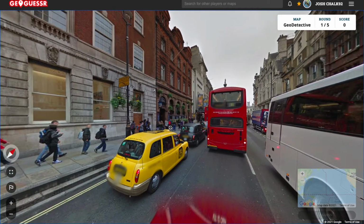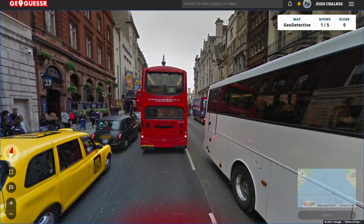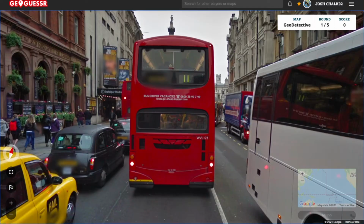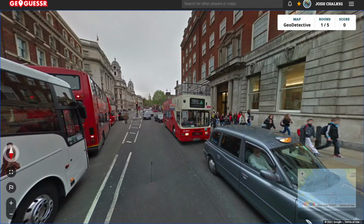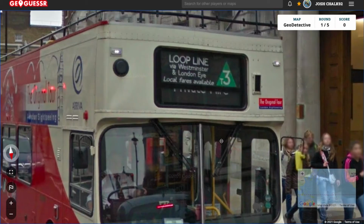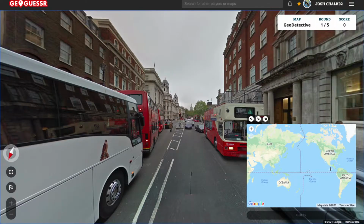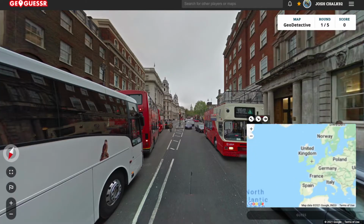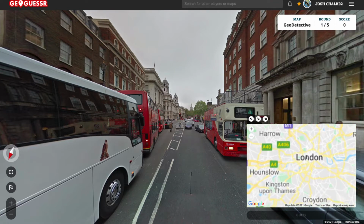Because this looks like the UK. It looks like London, maybe. Yeah, go ahead. London.com. Trafalgar Studio. I'm very happy. Well, not that happy. Let's not get carried away. But yeah, I'm pleased that it's London, but I'm also not pleased because it's going to once again highlight my awful knowledge of London's geography. So it looks very central.